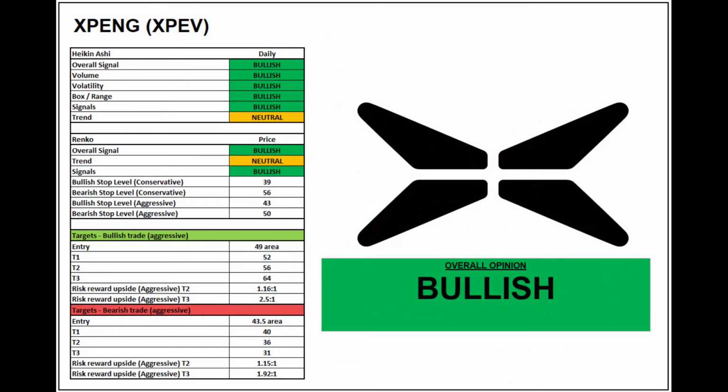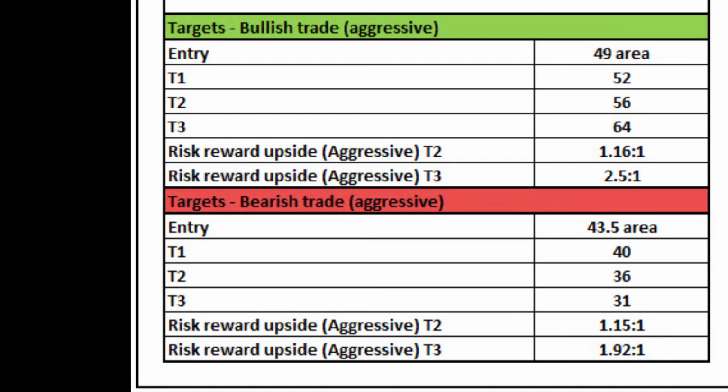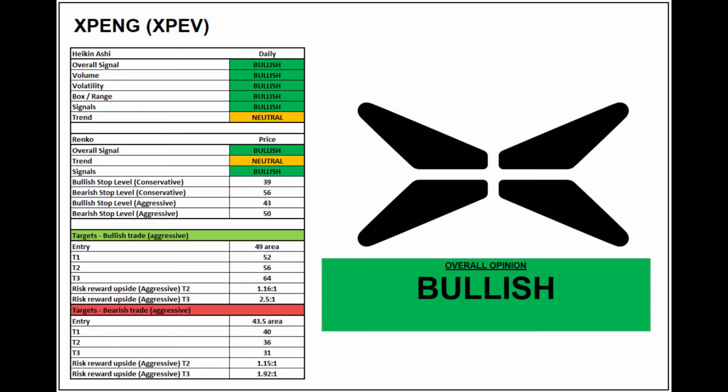Now remember, I ignore the fundamentals when I make this analysis, and based just off of the technical analysis, and especially focusing more on the shorter term, then I'm going to go for a more bullish overall opinion. Heiken Ashi and Renko both looking strong. If we focus in on the targets, pretty good to the upside, 1.16, 2.5 to 1, and to the downside 1.15 and 1.92 to 1. But overall, it has the feeling of being a bit more bullish at the moment and looking to push towards those previous highs. So XPeng bullish overall at the moment.